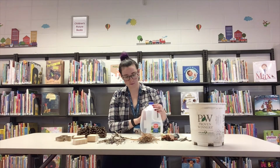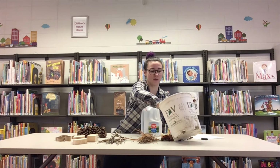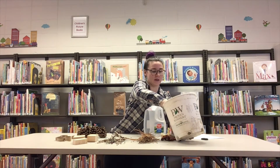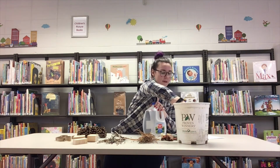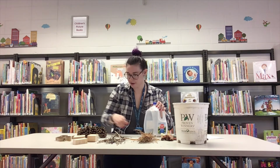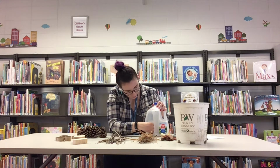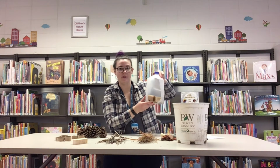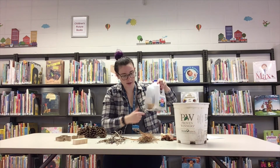So I'm going to start filling this up. I think I'm going to start with some gravel on the bottom, just so there's lots of little holes for my bugs to hang out in. Good layer of gravel going here. And then I think I'll make some bigger holes. So I'm going to use my blocks of wood and stick a couple of them in there. So now I've got a layer of gravel and I've got some wood blocks.